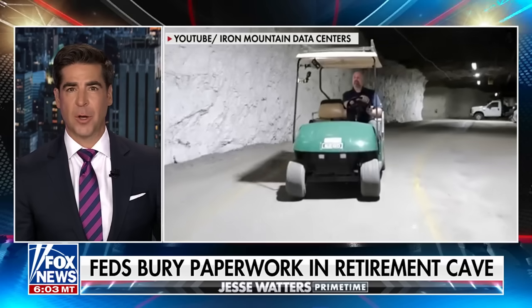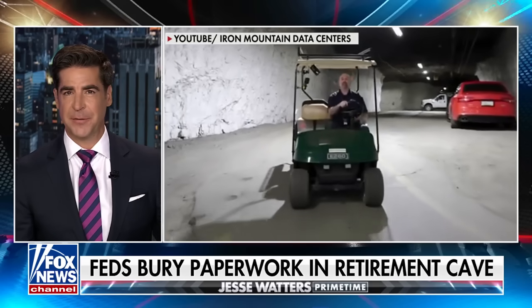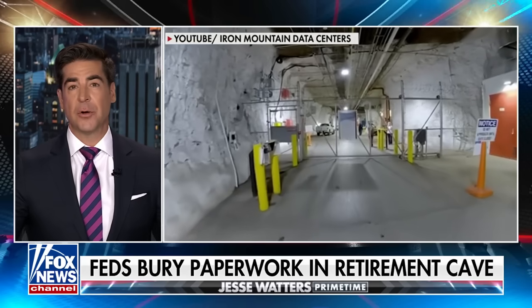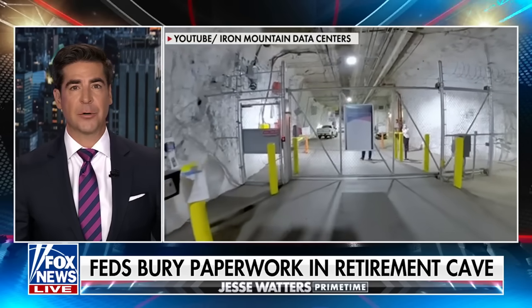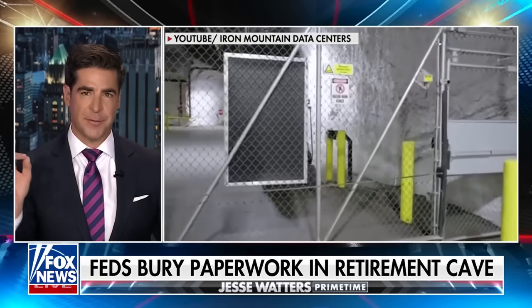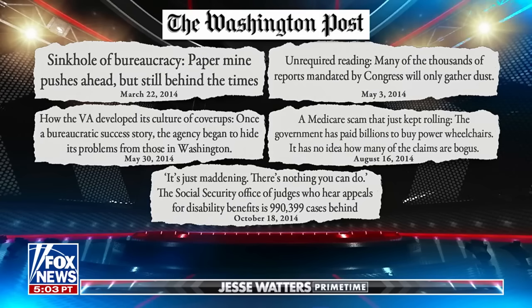The work inside runs at the speed of human fingers and feet, and as slowly now as it did in 1977. There are no state-of-the-art computers. Bureaucrats use ballpoint pens and reams of paper, ream after ream after ream. The Washington Post did a big exposé on the retirement cave 10 years ago and called it a sinkhole of bureaucracy. Obama knew about the cave and tried to fix it, but failed. Barry spent millions and just ended up hiring 200 more cave dwellers.